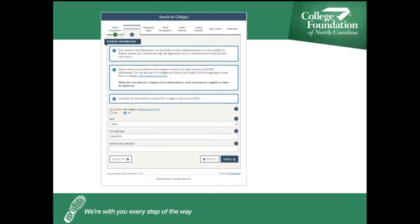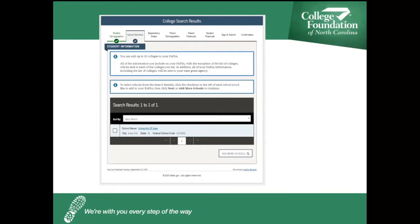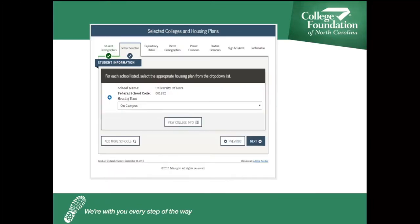Sometimes you don't want to type in your school name just because it makes it harder to find it. So for this example, it's found the University of Iowa, and you will check that box that you want it listed on your FAFSA form, and you can keep going until you have all the colleges there that you want to receive your FAFSA information.